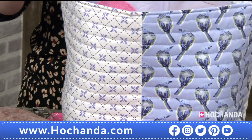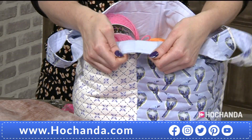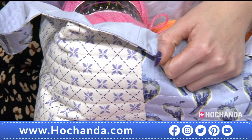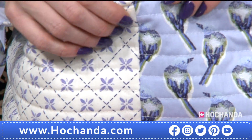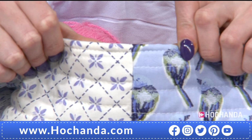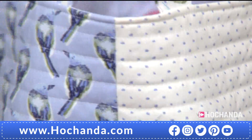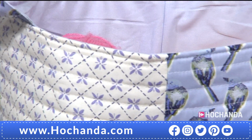Great size. So the last thing I say is you can see there's an edge sewn. So once you've sewn around this edge at 1/4 of an inch and you've flipped it through, you're then just going to sew a nice bit of top stitching around the edge. Like it. And then you have your finished bucket.